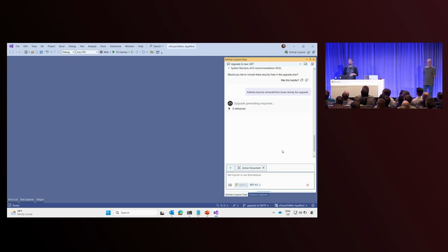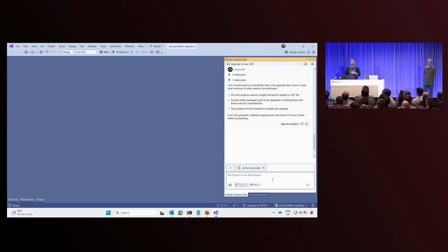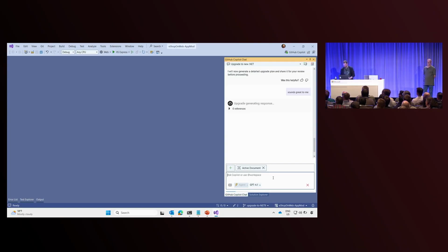I'm clicking on the little options that we put in there as much as possible to reduce the typing time that I'm doing. But for all of those instances, you can just assume that I'm typing in there something slightly snarky to it. Yep, sounds great to me.